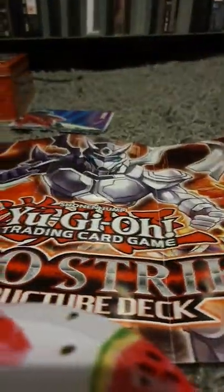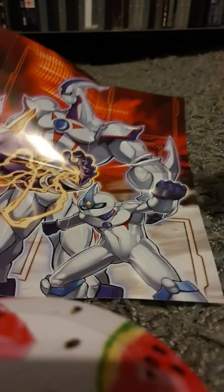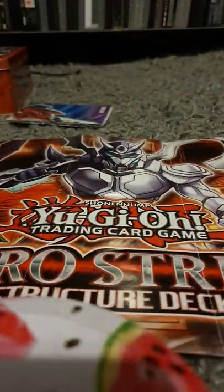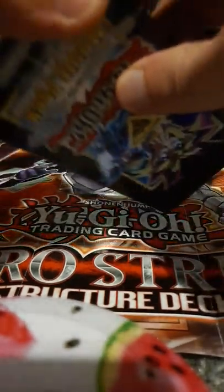So, once again, I'll stick that down so you can see my lovely Hero Strike mat right there. Same again: Neos, little Neos, and the Masked Hero right at the front. So, this is the Yu-Gi-Oh! Dark Side of the Dimensions Movie Pack Secret Edition.